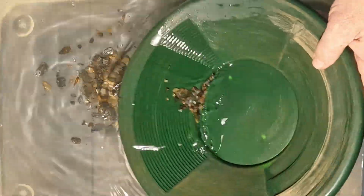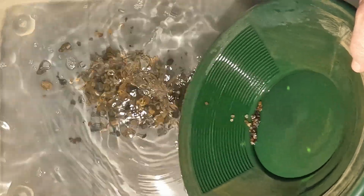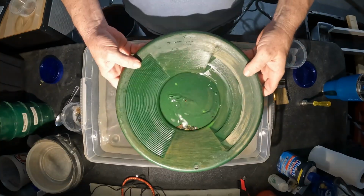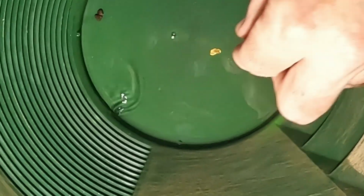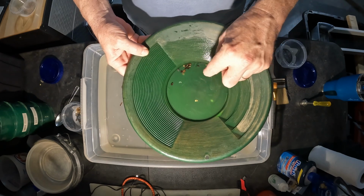Oh, I think we see our first piece of gold. Let me be a little bit more careful here because I think that piece of gold is very flat. All right, that's good enough. So I don't think I need to pan it. I don't think these rocks are gonna go too far. Cool, there it is right there, our first piece of gold. And yeah, it's almost a picker, but not quite. It's a very flat piece of gold.